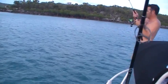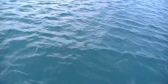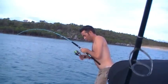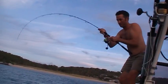Wild times on Stanley Island. Shaun's having an afternoon fish. At anchor, he's on. Ooh, a bit of a size. Oh, you got a mackerel. Good mackerel. Oh, it's a Spanish, mate. It's wearing me out, doing well.